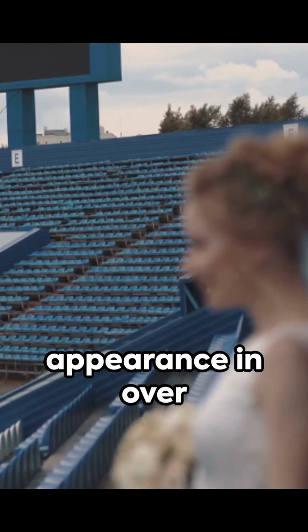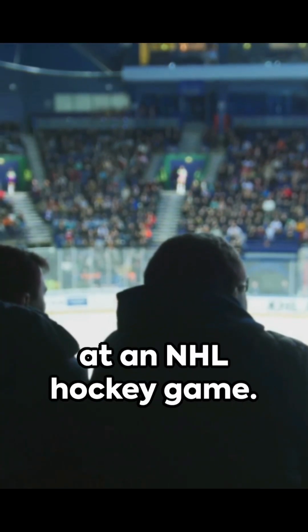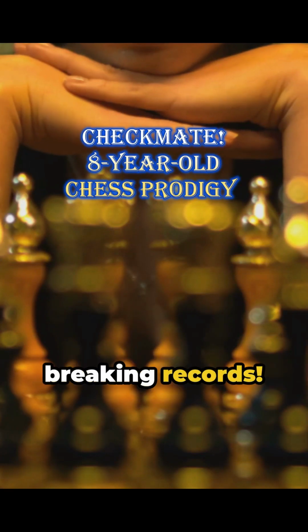In her first public appearance in over 3 years, she cheered on her hometown team, the Montreal Canadiens, at an NHL hockey game.